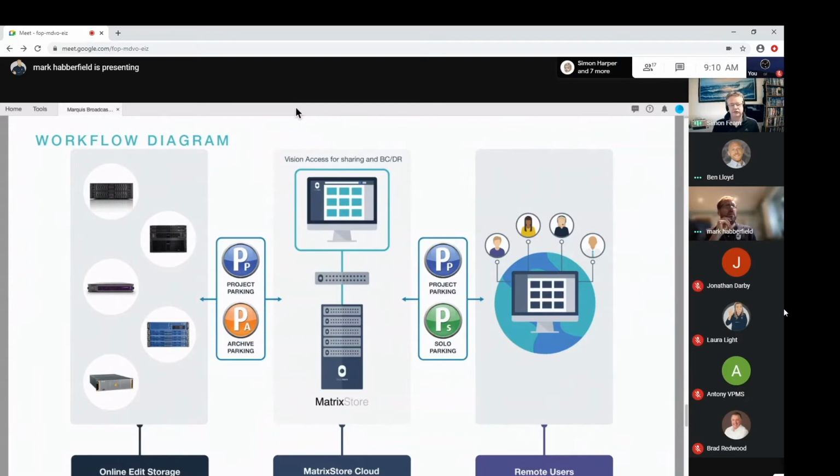So Project Parking in its simplest iterations can be managing the content from the online edit storage and moving the projects and the media into the MatrixStore Cloud. But once it's in that centralized cloud location, we can use either Project Parking or this solo parking option in remote sites to allow users to access that content and bring it down and work on it remotely, and also push changes back into that centralized storage.